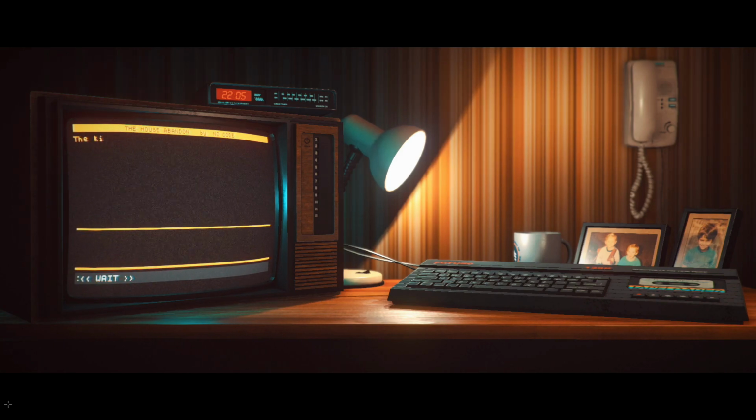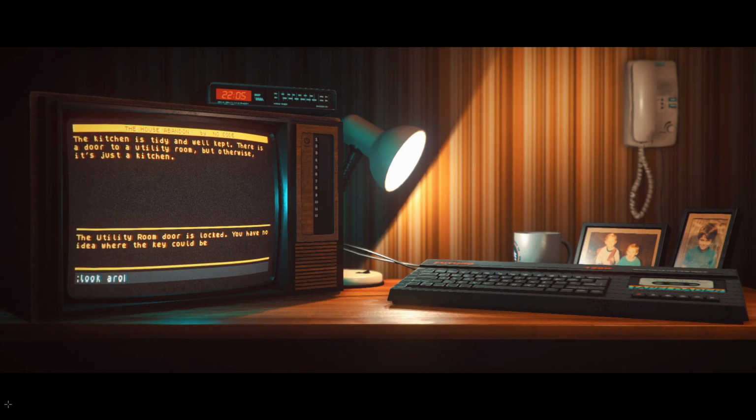You walk into the kitchen. The kitchen is tidy and well kept. There's a door to the utility room, but otherwise it's just a kitchen. Open utility room. The utility room door is locked. You have no idea where the key could be. Look around. It's very clean and tidy. Not been used in a while. Go back. You go back out to the hallway.